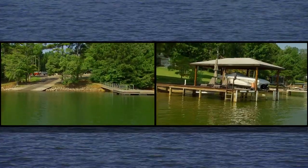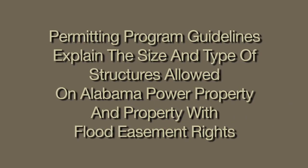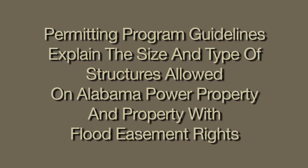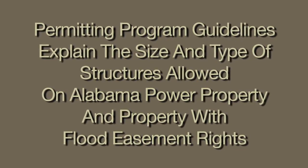Alabama Power sets forth guidelines to guide development around the shoreline. The guidelines give uniformity to what we allow out on the shoreline so that everybody has an idea of what they can expect to be able to do on and around the shoreline.